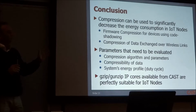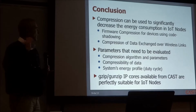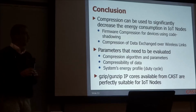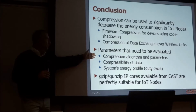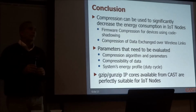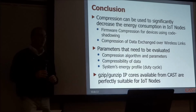In conclusion, compression can be used to significantly reduce energy consumption in IoT nodes. Firmware compression and data compression for the RF communications are just two of the ways. You have to take into account a few parameters before you make the decision. You have to choose your compression algorithm and parameters. You have to check the compressibility of the data you have, and you have to do, obviously, an energy profile of your system, taking into account duty cycle. And for this type of thing, we have at CAST a set of GZIP and GUNZIP cores that are perfectly suitable.